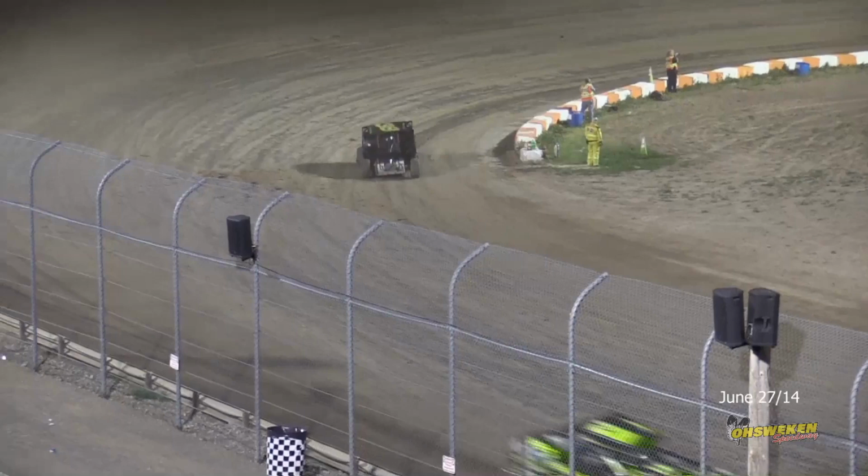21 laps in, 4 to go, and Gary Lindbergh loops the 28 around. Lap traffic got the better of him. Tough break for Gary Lindbergh. But this is going to set up one heck of a shootout between two of the best in the business.